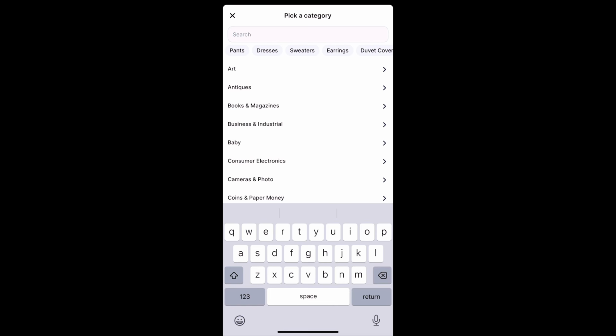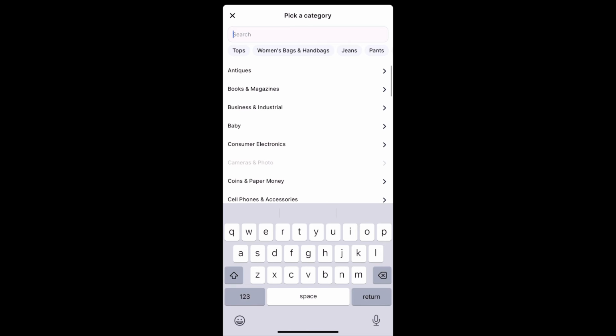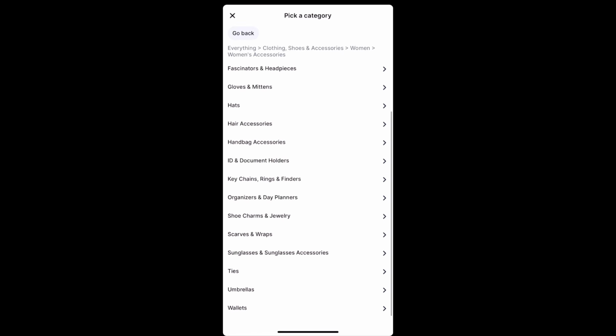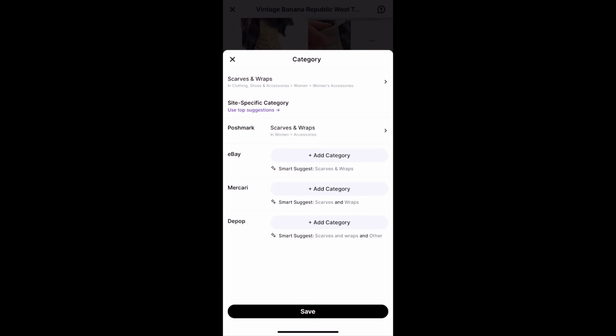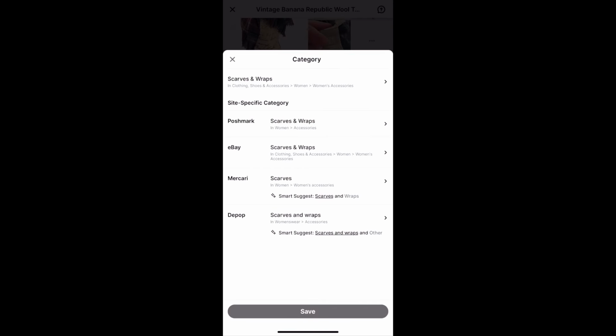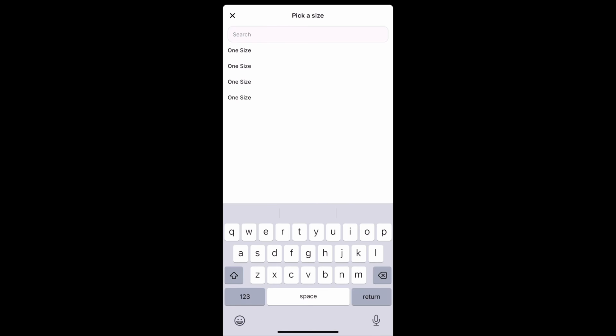I'm going to type in scarf here, but along the top you just saw in gray, those are my most commonly used categories, so it leaves it up there for faster selection. And I typed in scarves, and it did pop up, but I'm just going to show you how I might go and get a scarf by going into women's clothing, accessories, and choosing that. Now again, it populates into the platforms what it thinks you want, and you can click on it or you can change it by clicking on the platform.